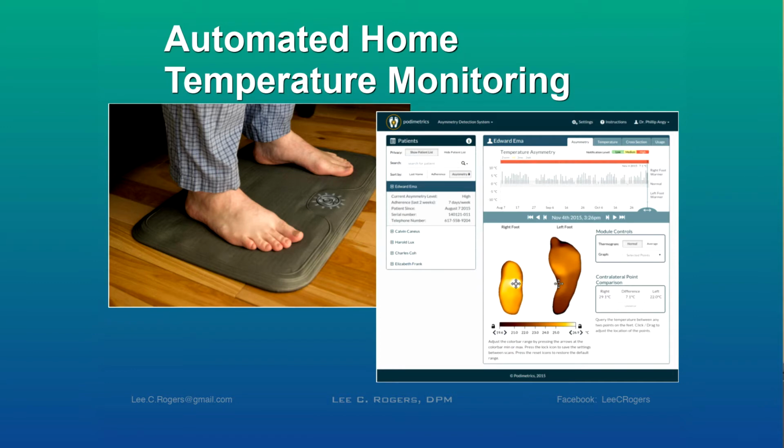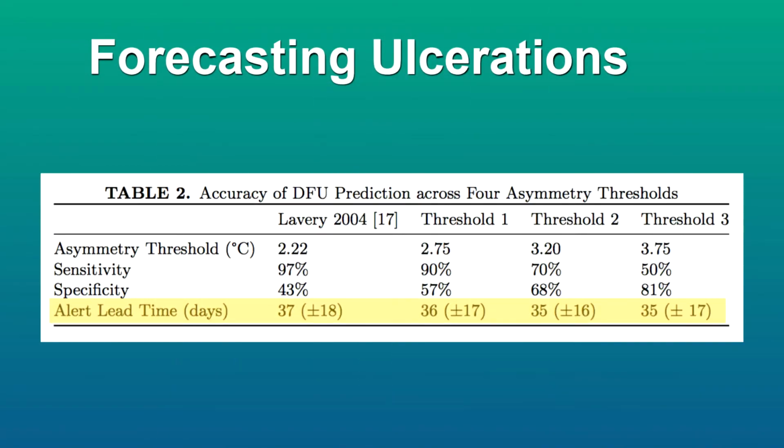So now it's a lot easier, because you just stand on this mat for 20 seconds a day, and the temperatures get uploaded to a server. It calculates this over a period of time, and Larry Lavery just finished this study looking at patients, and this was his earlier threshold using that other thermometer, and then these other 3 thresholds are using the mat, and you can see that we can predict ulcers all over a month in advance before they occur, based on the difference in the foot temperatures over time.